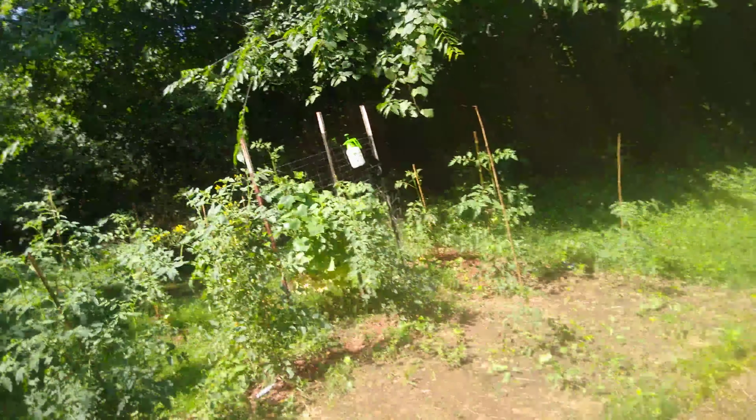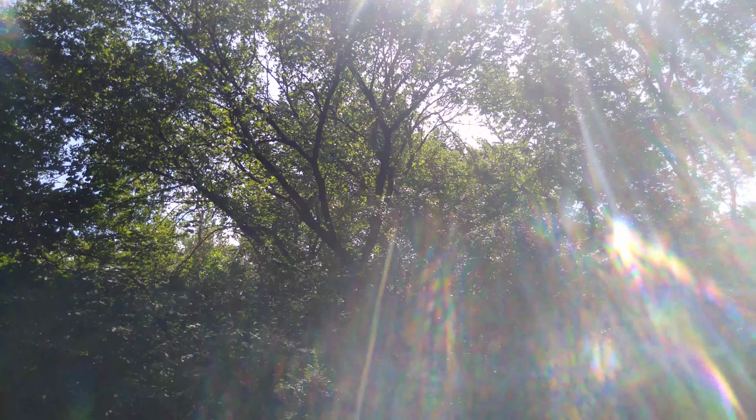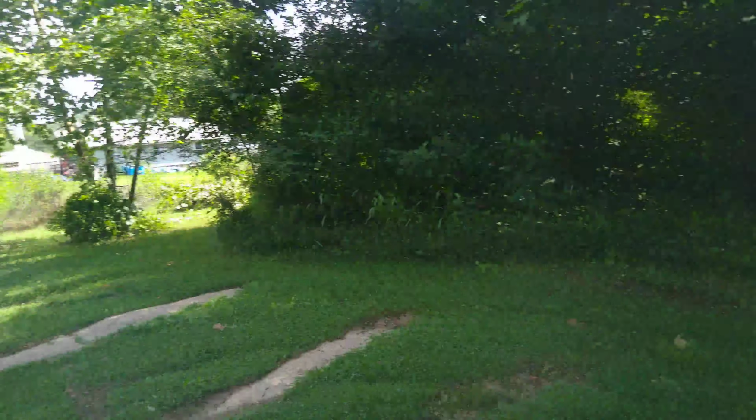But that's enough for now. If I didn't fall it towards this way, it'd smash everything here. Be a waste of time. I may do that this coming winter time. I may cut a couple of these trees out so that I can improve this area and give it more sunlight.